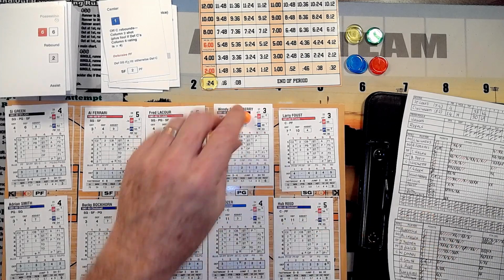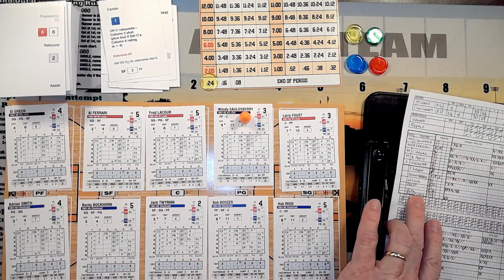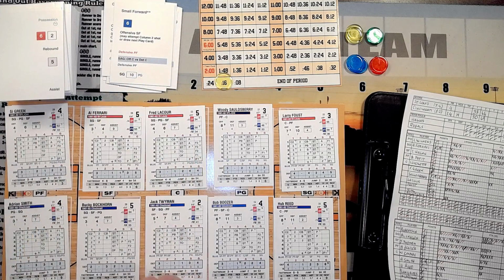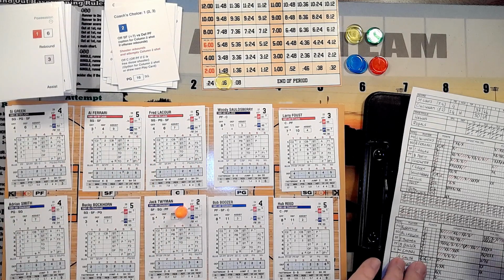101 points. The assist is LaCour, he gets the assist. It's his fourth. So Cincinnati with the ball. Goes to the small forward, Twyman. He gets a 1-6 defensive check. He's able to get around LaCour. So Twyman with the basket.